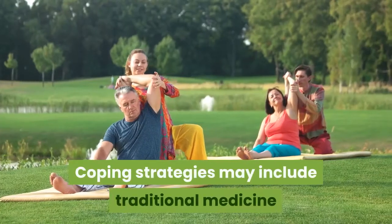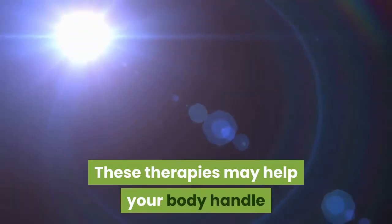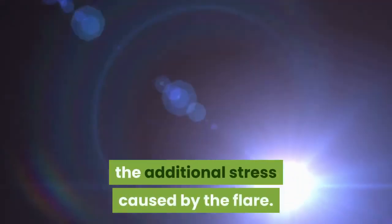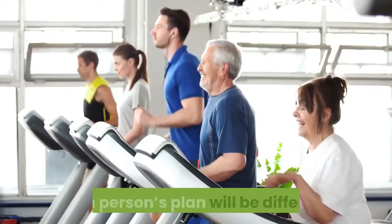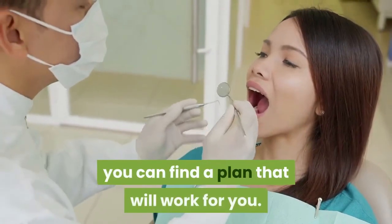Coping strategies may include traditional medicine or alternative therapies. These therapies may help your body handle the additional stress caused by the flare. Each person's plan will be different. With the help of your doctor, you can find a plan that will work for you.